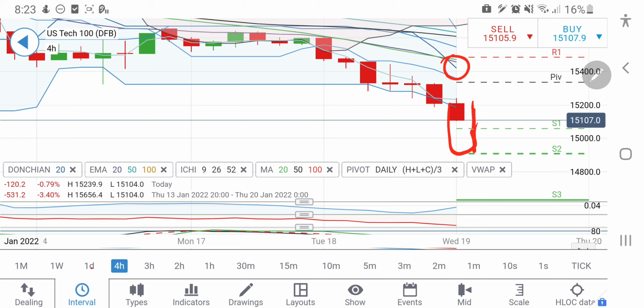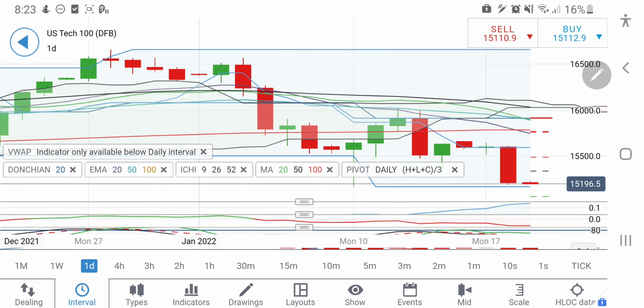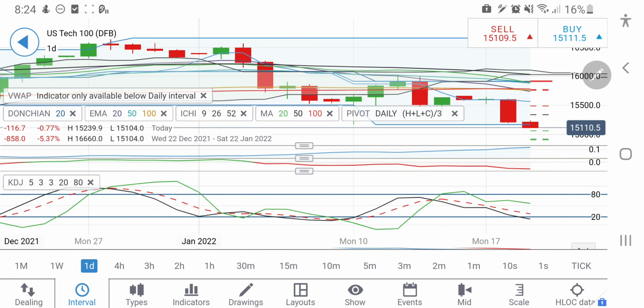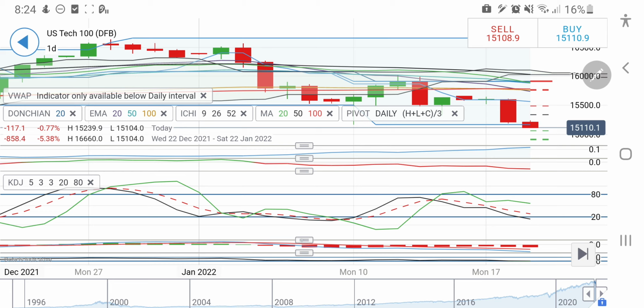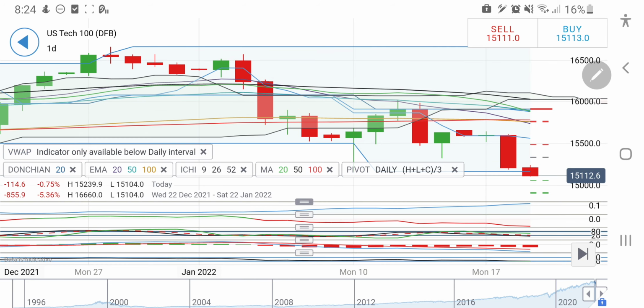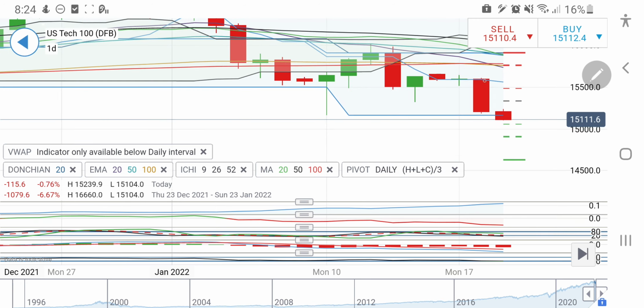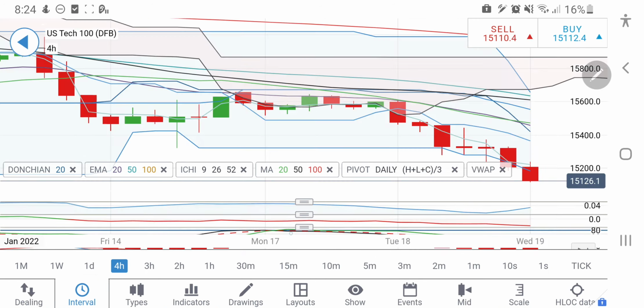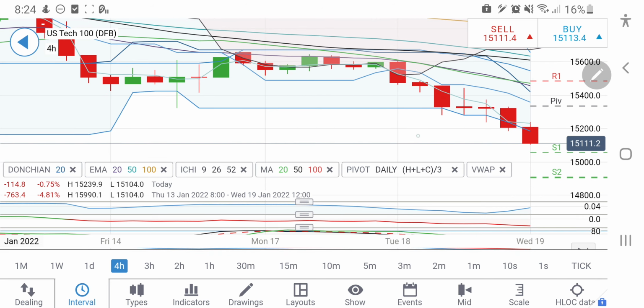Now, on the daily charts, you'll find that stochastic has almost seen the oversold levels here, and MACD lines are already on the sell side. RSI is trading almost at the bottom, and US 100 is also trading almost at the extreme of every indicator, every moving average line or any channel. It is at the bottom of this.